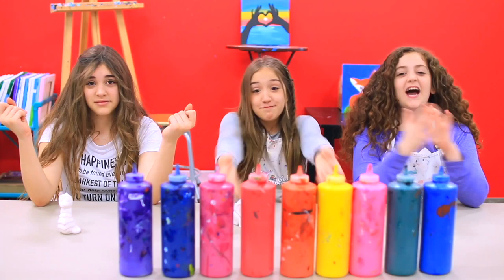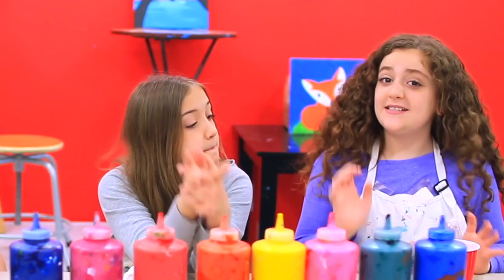Perfect! Now we need a cup full of paint names. So in this cup, we have the names of the paints, and we are each gonna pull three colors, since it's a three color challenge. Yeah, so go. I'm gonna start. I think we're just gonna pull one at a time, right? Yeah, one at a time.